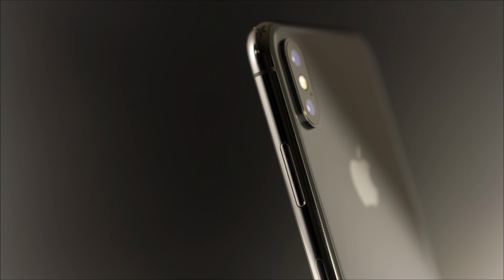Overall, the phone feels solid. It's glass on the front and the back, though, which means I would definitely suggest putting the phone in a case just to protect it. It's a little bit slippery when it's out of the case, especially if you have sweaty hands, and it is going to be a risk to crack as soon as you drop it from any distance above the ground. So definitely protect your investment and get a case for it.